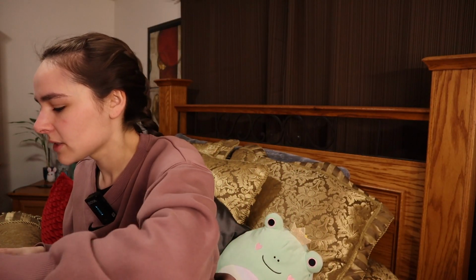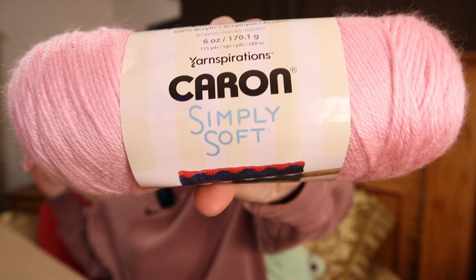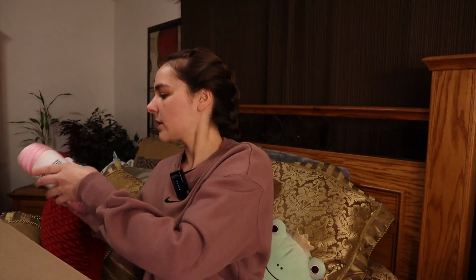There's so much yarn in here, it's crazy. Okay, this next one is all Bernat Softy Baby Cotton. I got 4 of them, and this is in the color Soft Plum. Again, for baby stuff, of course. I got a little bit excited, okay? A little bit excited. Okay, and then here's that other Karen Simply Soft. So I believe these are going to be used together to make something. These two colors are going to go together.